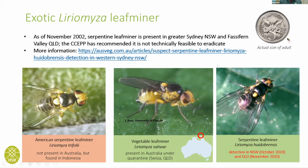But you may have heard in the last month that there has now been a confirmed incursion of Serpentine leaf miner into the Sydney region. It's been found as far away as Queensland as well, as of November. And very recently, the Consultative Committee on Emergency Plant Pests that formed in response to the incursion, which has been meeting throughout this process, has decided that it's not a pest that's going to be technically feasible to eradicate, which means we'll be moving more towards a transition to management.